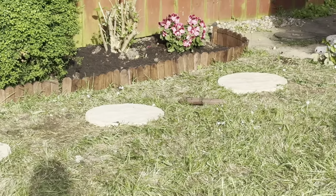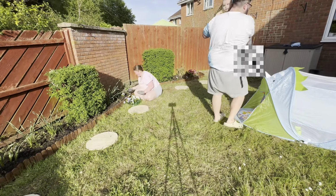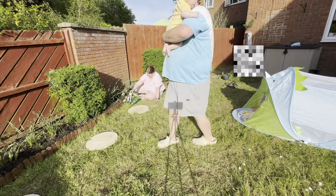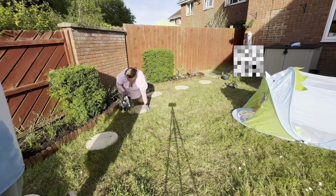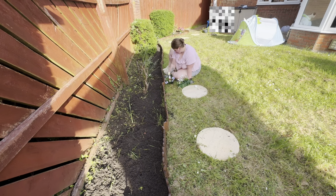I forgot to actually record this, but we planted this really nice flower right at the end and I don't even know what it's called, so I don't actually know how I'm meant to look after it. Will it come back, or once it dies, will it just die? I haven't got a Scooby-Doo. So if you know what it is or you know how to look after it, please let me know.